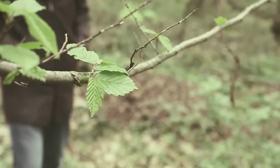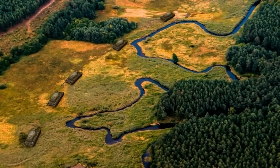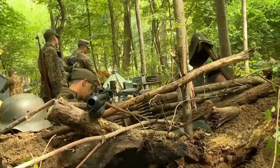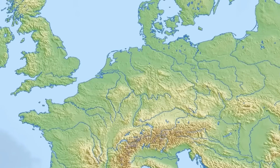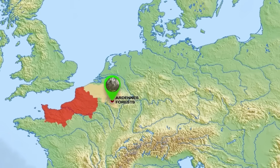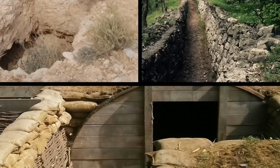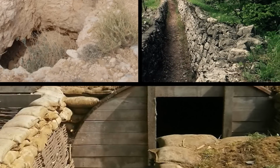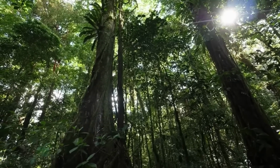David was interested in studying the forests because, according to him, there have already been plenty of studies done on coastal fortifications and big battlefields, but not so much the small battles in the woods. David and his team focused on northwestern France, the Ardennes forests in Belgium, as well as the Reichswald and Hurtgenwald forests in western Germany. What they found were foxholes, trenches, German logistics depots, and the half-hidden support networks that had once snaked through the trees.